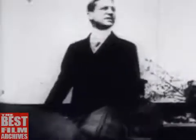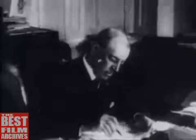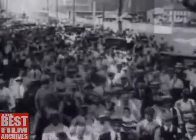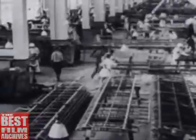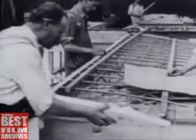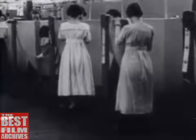Secretary of War Baker urged the nation to back the buildup of a vast air fleet. Congress rushed through a bill appropriating $640 million for the buildup of American air strength, and President Wilson signed it on July 24, 1917. A large-scale production of airplanes was initiated. Among them was the Curtiss JN-4, called the Jenny. This two-seater was selected as the standard pilot training plane.